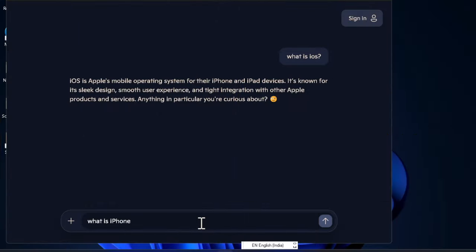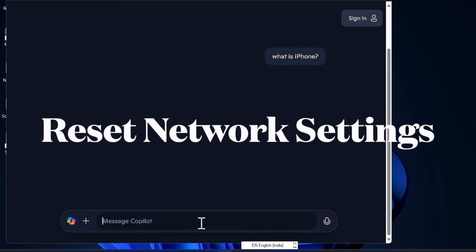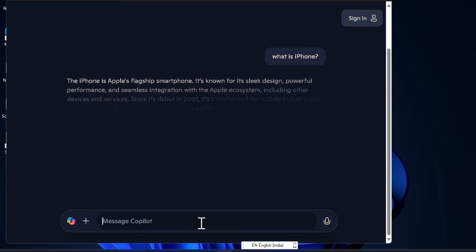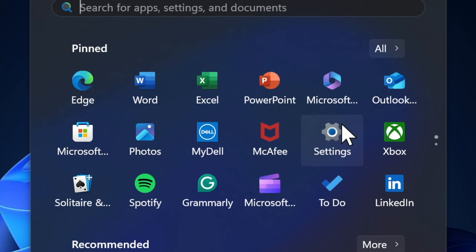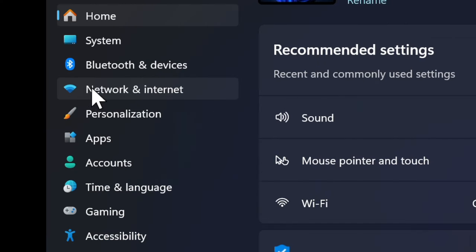And now is the right time to reset the network settings. If you are still struggling to resolve the Bluetooth issues on your PC, reset the entire network settings to factory default because it has the knack of fixing Bluetooth related problems. To get it done, you just have to launch the settings app on your PC and then choose network and internet option in the left sidebar.